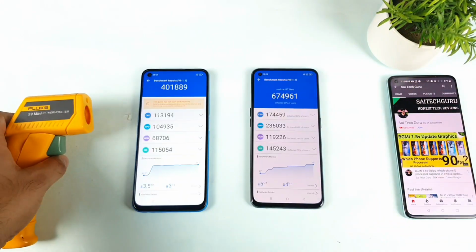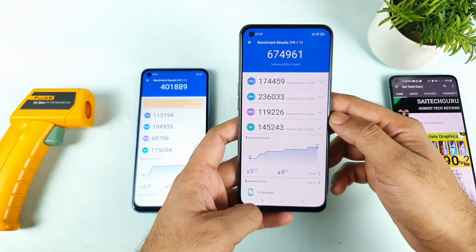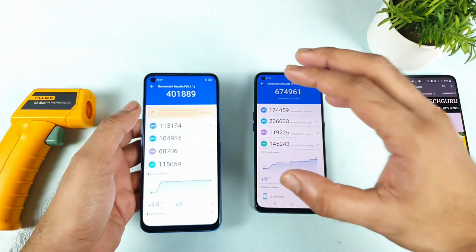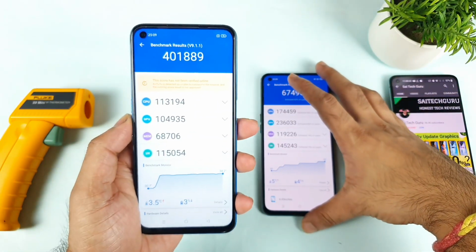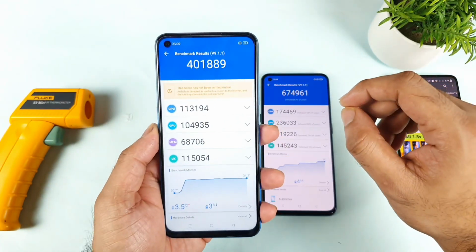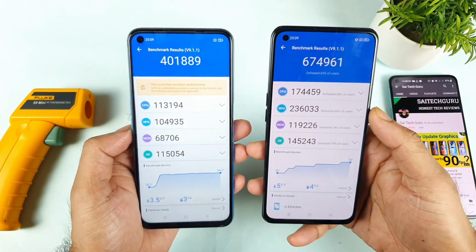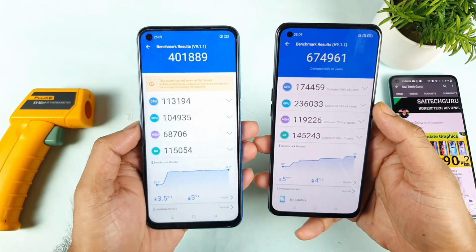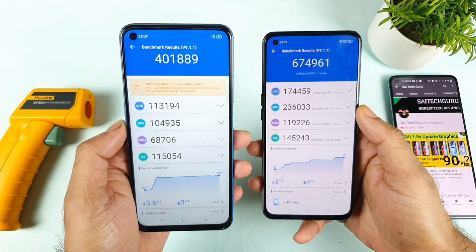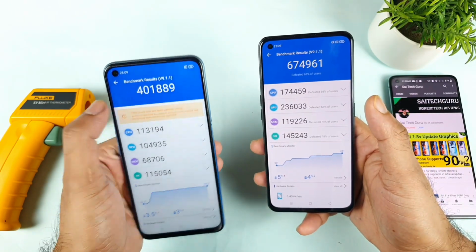Right now, the Realme X1 Max was able to score about 6,74,000, as you can see from the score on this phone. Whereas the Realme Narzo 30 Pro, which has the Dimensity 800U processor, scored about 4 lakhs of benchmark score. That's fantastic, friends, 4 lakhs, as you can see clearly. So 4 lakhs versus 6,74,000. In total, there is a difference of close to 2,75,000 between both phones in terms of AnTuTu. So even the Dimensity 800U is quite good. It did score that kind of range as well, 4 lakhs.